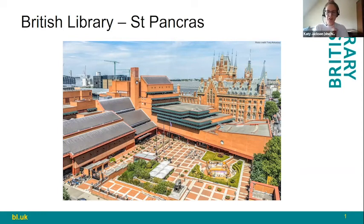So the picture that I'm showing is our main site of the British Library in central London at St Pancras. The spiky looking building you can see at the back is this Renaissance Hotel in St Pancras. It's a beautiful location and a lovely area. There's lots going on in King's Cross if you want to make a day of it by coming to the library and seeing what else is around nearby.